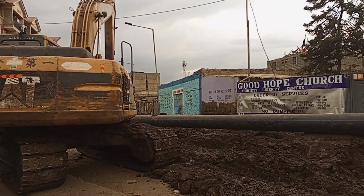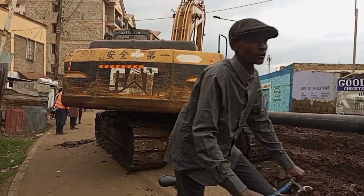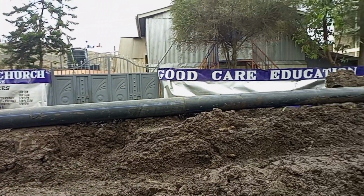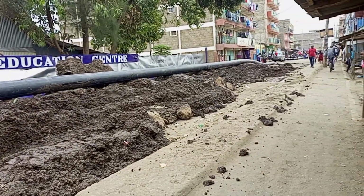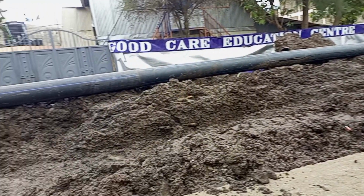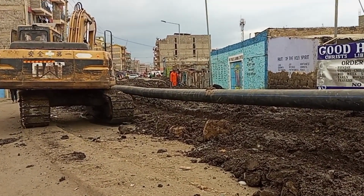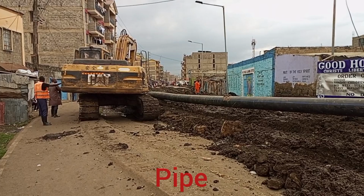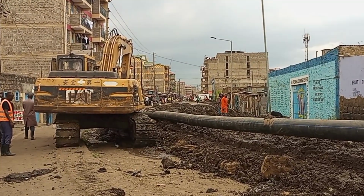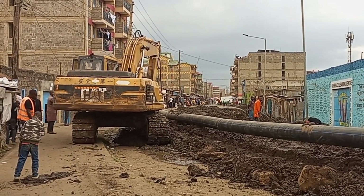I think it was also heavy. It tried several times but was unable, I think because of how heavy it was, and how long it was from that side to the other side. You can see it still trying to pull the pipe into the trench on the other side. It was not giving up at all. This pipe was so long, guys. It was so long.